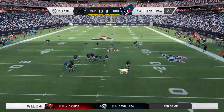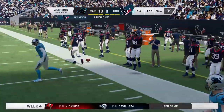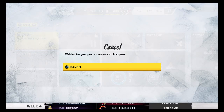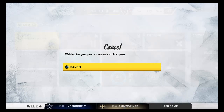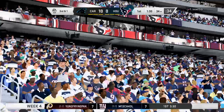Back to the air, Watson on 2nd down. Flushed out right. And he gets this up to the 34 out of bounds there. The improv. Back there, good for 9, and now they'll be looking at a 3rd and short, 3rd and 1.